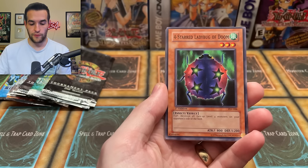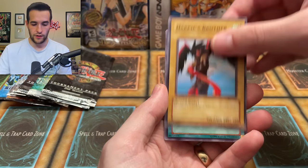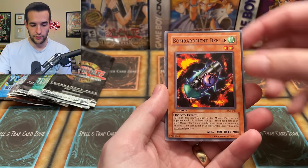Darkfire Soldier number 1. 4-star Ladybug of Doom. Metal Detector. Harpy's Brother. Rain of Mercy. Type Zero Magic Crusher. Bombardment Beetle. Here we go. Can we get a foil?